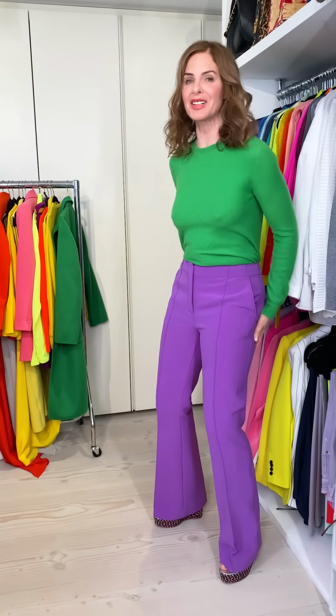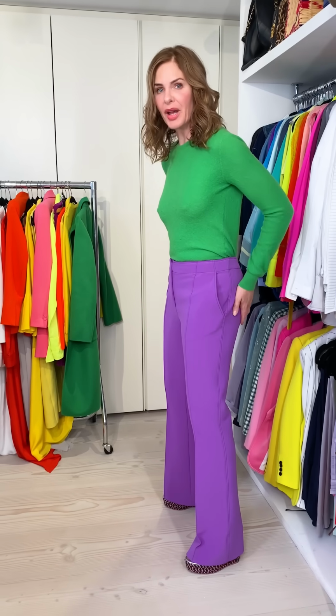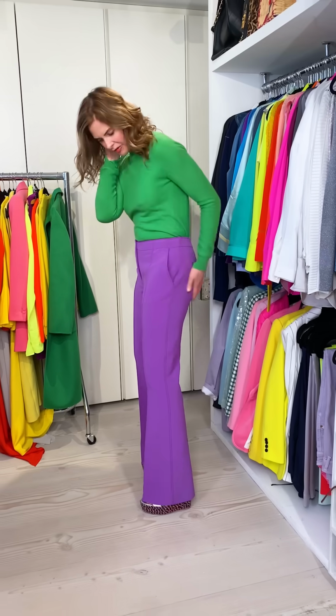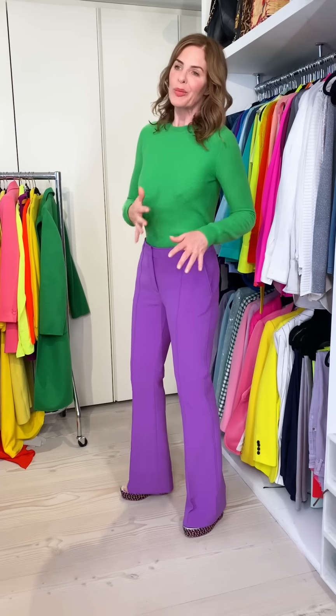Oh, here's another one, and this is one I haven't done because these are new trousers. I got them in the Victoria Beckham sample sale, and Molly very sweetly went and queued up and got them for me because I didn't have time to go. But I love them, and she does an amazing cut of trousers, Jemima, and I just feel they're very, very flattering to most body shapes. But green and purple can be exquisite together.